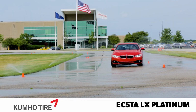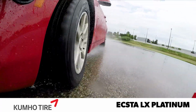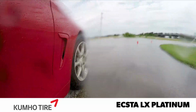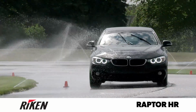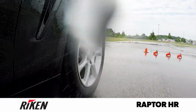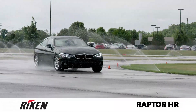Kumho's Ecsta LX Platinum delivered wet traction levels that were acceptable, but didn't impress our testers. Front-end traction and response seemed to slightly overpower the rear, creating an imbalance that could make the car feel a little edgy during transitions. The traction level of the Riken Raptor HR was low enough that its limits likely would be encountered during normal driving on wet roads. It didn't have any bad habits, but the low limits meant inputs had to be slow and smooth to keep the car balanced.